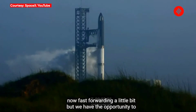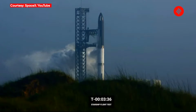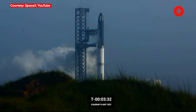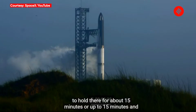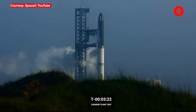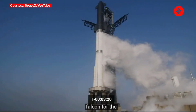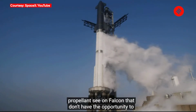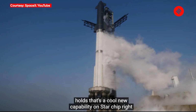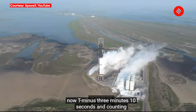Now, fast forwarding a little bit, we have the opportunity to hold, if necessary, at 40 seconds. We are able to hold there for up to 15 minutes and still be able to lift off. Yeah, and that's a little bit different from Falcon, where in the propellant sequence we don't have the opportunity to hold. So that's a cool new capability on Starship. Yep. Right now, T-minus 3 minutes, 10 seconds and counting.